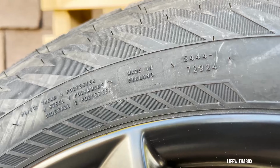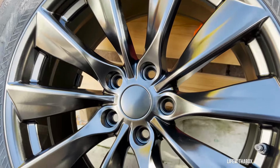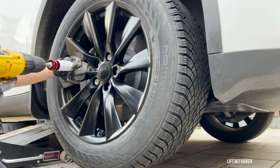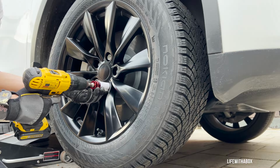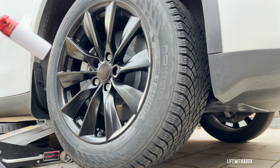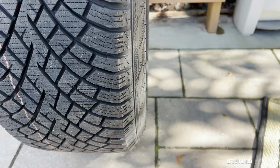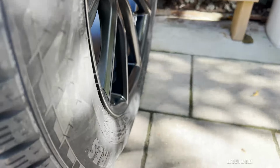Nokian Tires' dedication to minimizing rolling resistance not only improves safety and driving comfort, but also extends the driving range for EV and hybrid drivers, leaving a lighter environmental footprint. The Hakkapeliitta R5 SUV excels in unpredictable winter conditions, offering predictable performance on various surfaces.